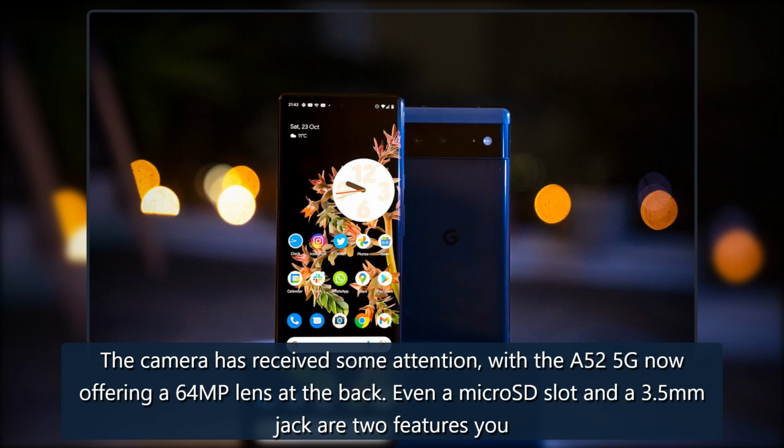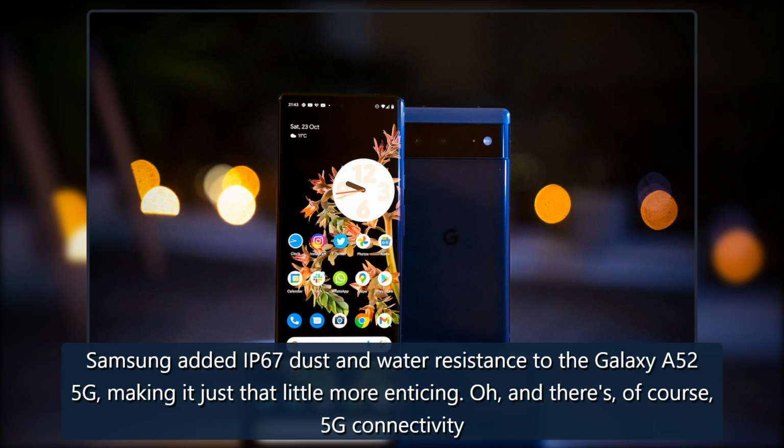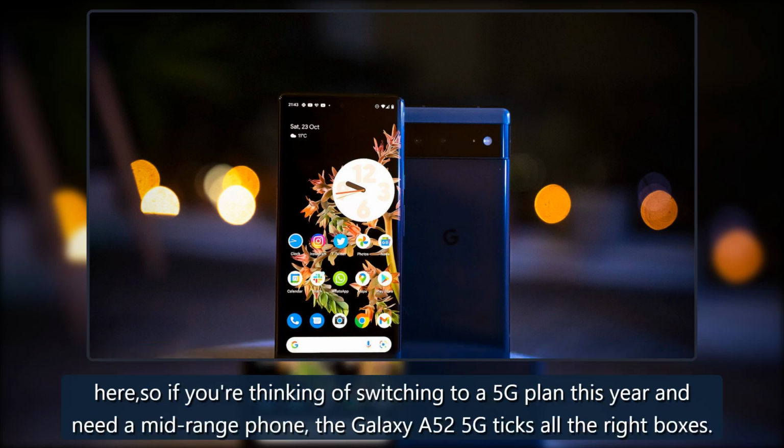Even a microSD slot and a 3.5mm jack are two features you won't find on the Galaxy S21 series. And thanks to a generous 4,500 mAh battery and 25W fast charging, you don't have to worry about battery life. Samsung added IP67 dust and water resistance to the Galaxy A52 5G, making it just that little more enticing. Oh, and there's, of course, 5G connectivity here, so if you're thinking of switching to a 5G plan this year and need a mid-range phone, the Galaxy A52 5G ticks all the right boxes.